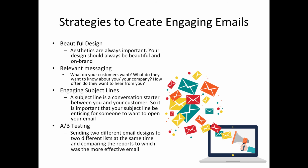What is your company's brand? You're the voice of your company, so how are you talking to your customer? Make sure that it is engaging, where if I see that email in my inbox, I go, ooh, I want to click it. I want to open it. I don't immediately want to just delete that, junk, garbage. Subject lines. And the other way is A/B testing.